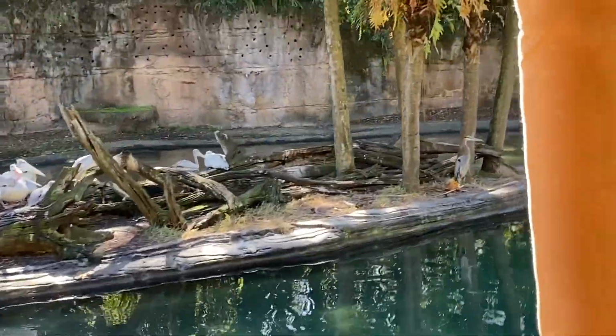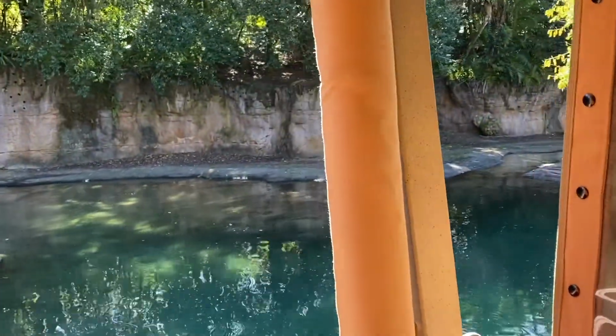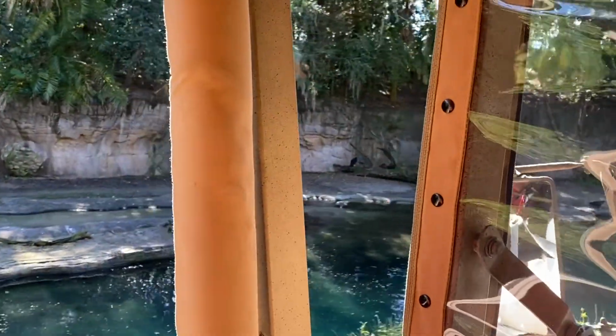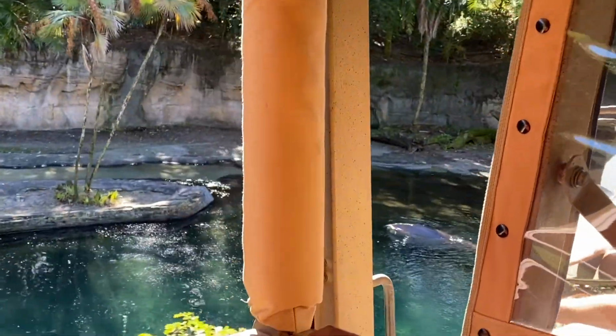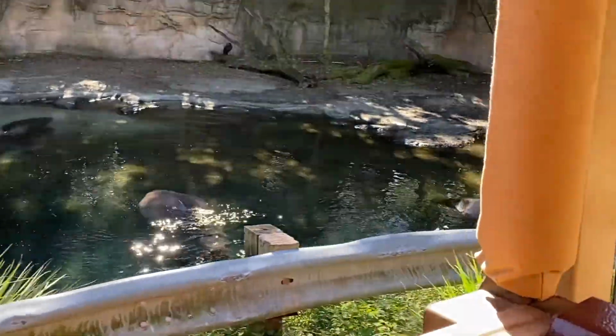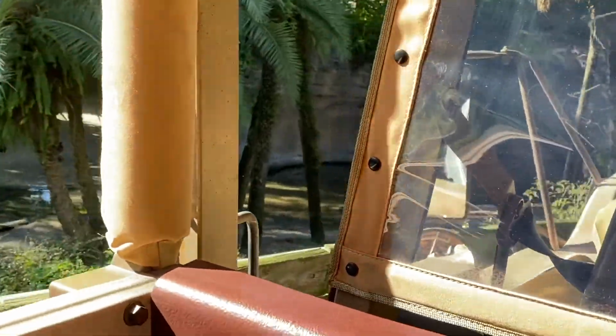Pink-backed pelican colonies are known for some teamwork. They can jump collectively into the water as a team, helping one another herd schools of fish right on up to the shallows to snatch up a feed. Like the Swahili word harambe, it means teamwork. Another hippo down there. Oh, Jambo.